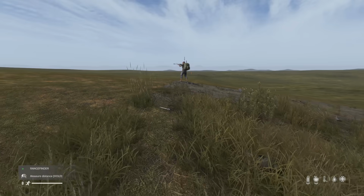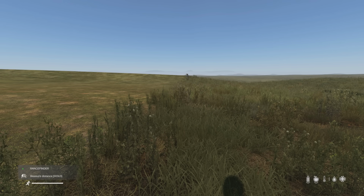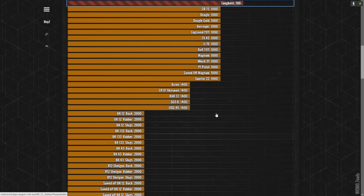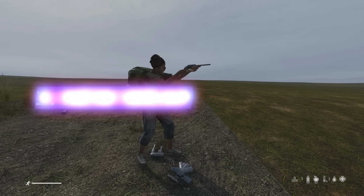The metal and bottle suppressor distances did not change with these numbers, but the VSS and the ASVAL are now heard at 90 meters max instead of 125 last patch. And finally, the biggest nerf goes to the Longhorn. It used to be heard only at 700 meters maximum somehow, now it's 1,500 meters instead.